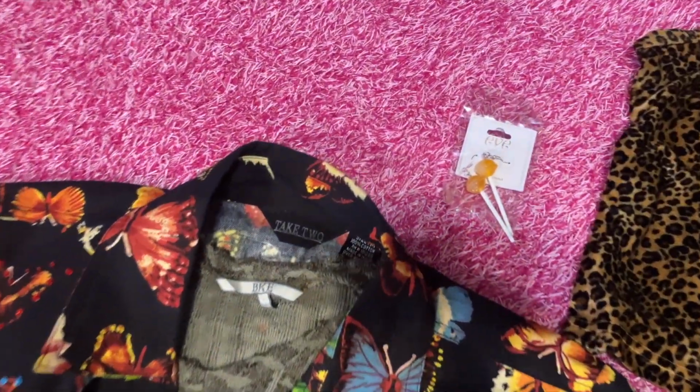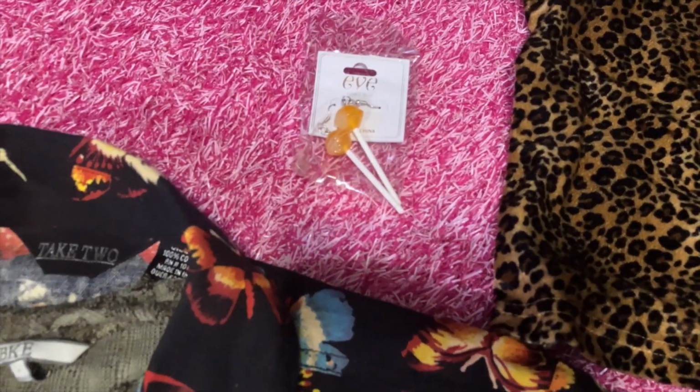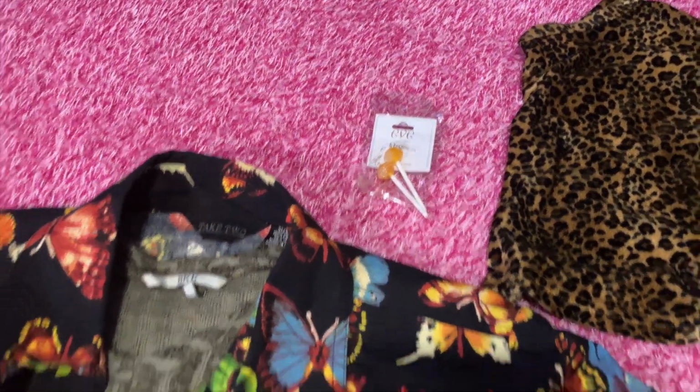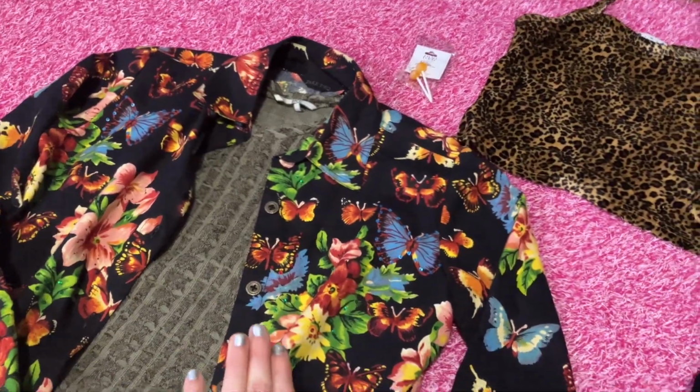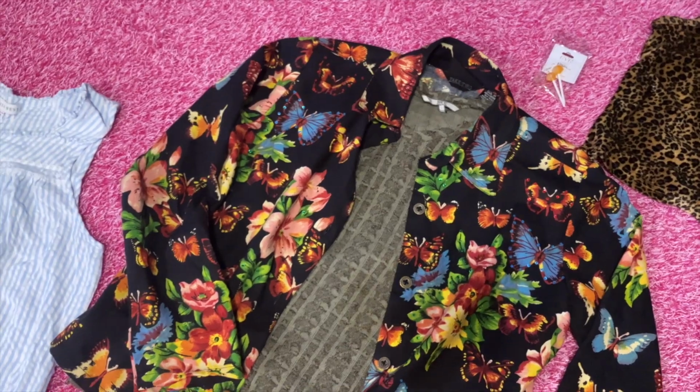And then for this outfit, I have styled these little lollipop, little dum-dum looking earrings with it because it goes with the colors in this jacket and just gives a very punky Fruits Magazine vibe.